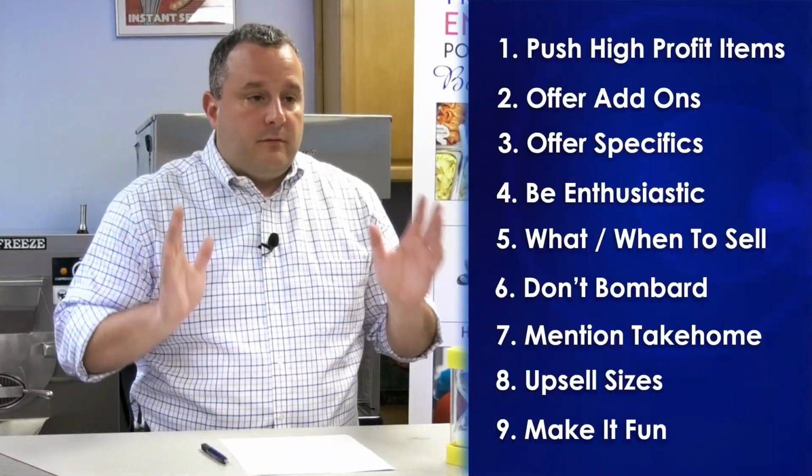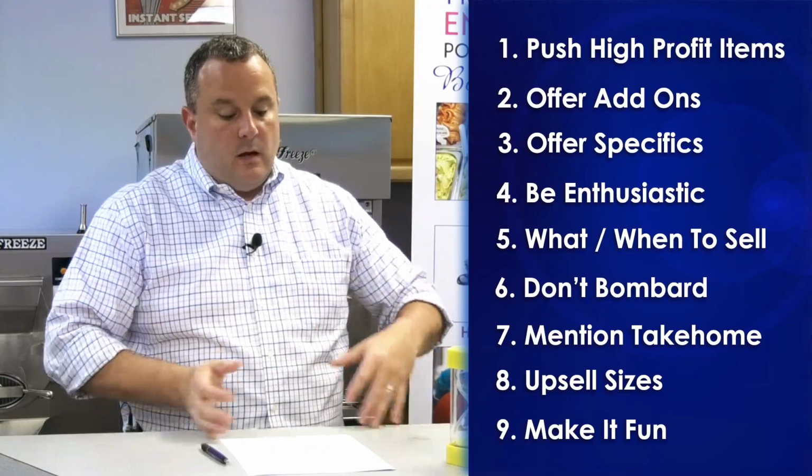And last and not least, number 9, make it fun for your staff. Have contests. Push different items different days. Give small rewards to whoever sells the most sprinkles that day, or specialty cones. Have products your staff comes up with, maybe a specialty sundae based on what the staff likes, and have them push those items to make it fun and enthusiastic.